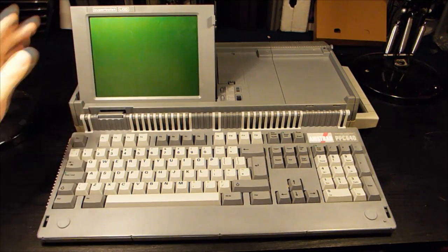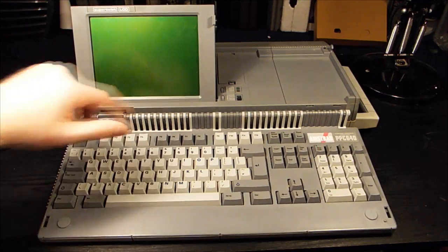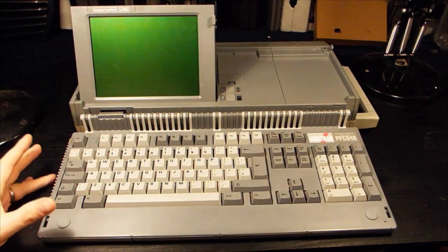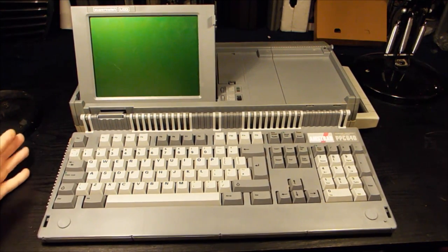But we'll see that in a moment. It's a super twist LCD with no backlight, so you can see what's about to happen. But this computer does have a surprise up its sleeve, which most people forget about, which makes it a very capable XT clone.